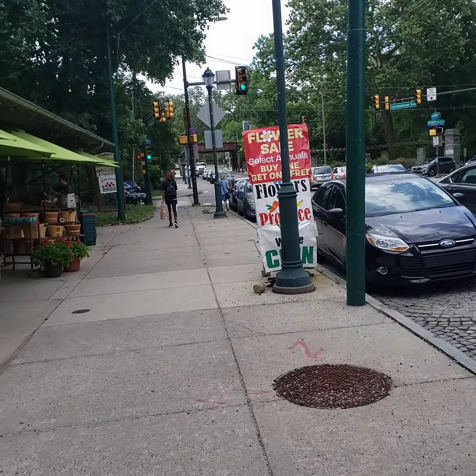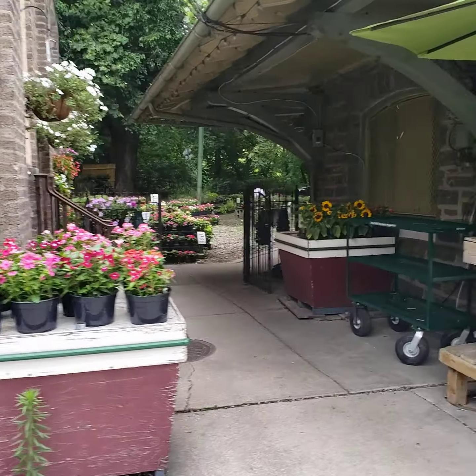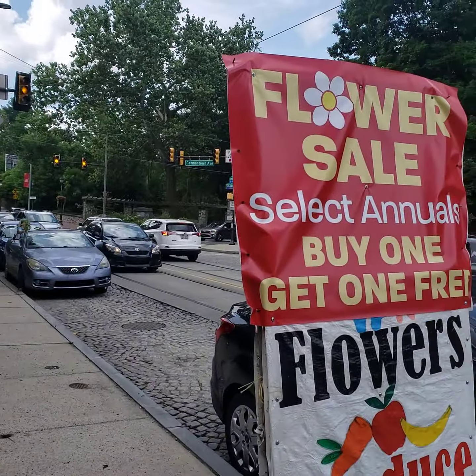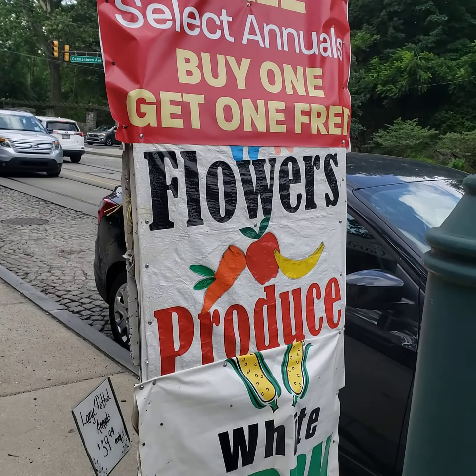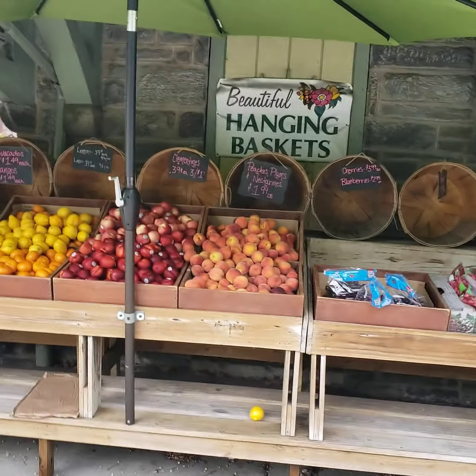Chestnut Hill Flower and Garden Store. I think I might pop in here before I leave. So I just left Chestnut Hills Farmers Market. If you love flowers, you could come here as well. It's not far away from Chestnut Hills Farmers Market.